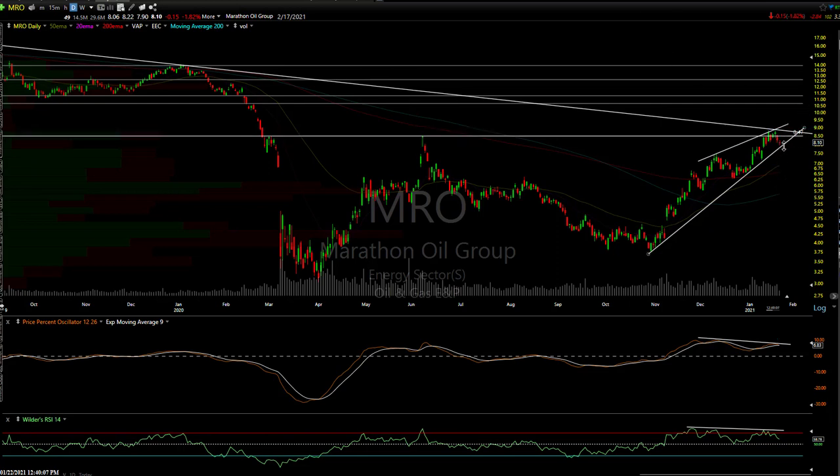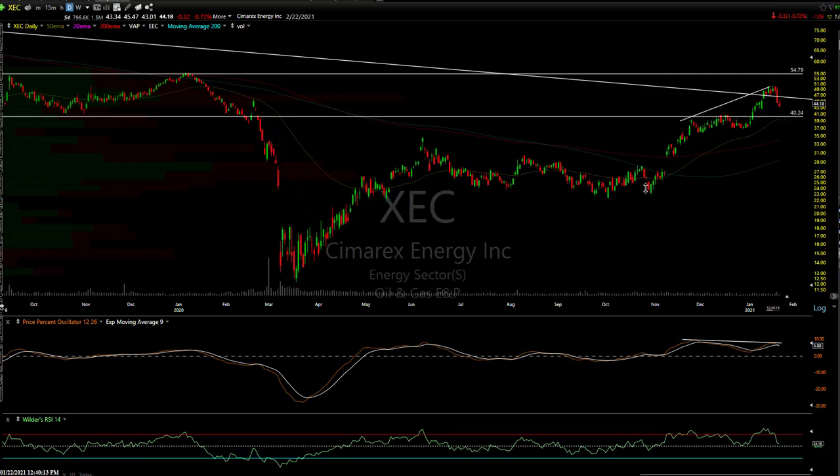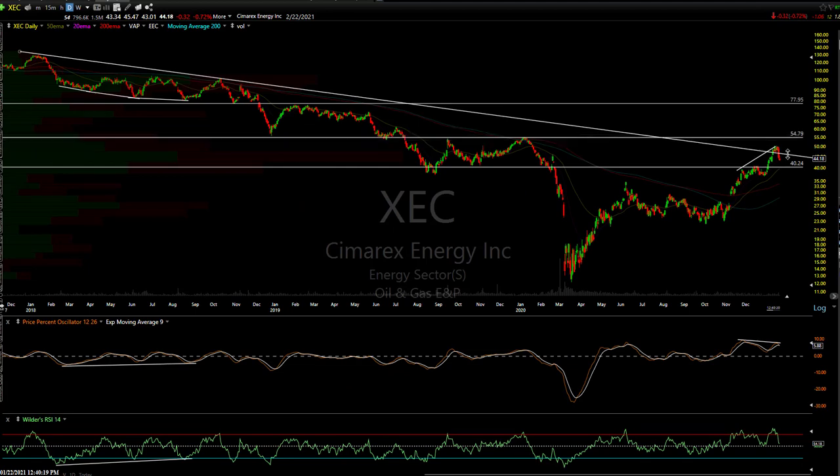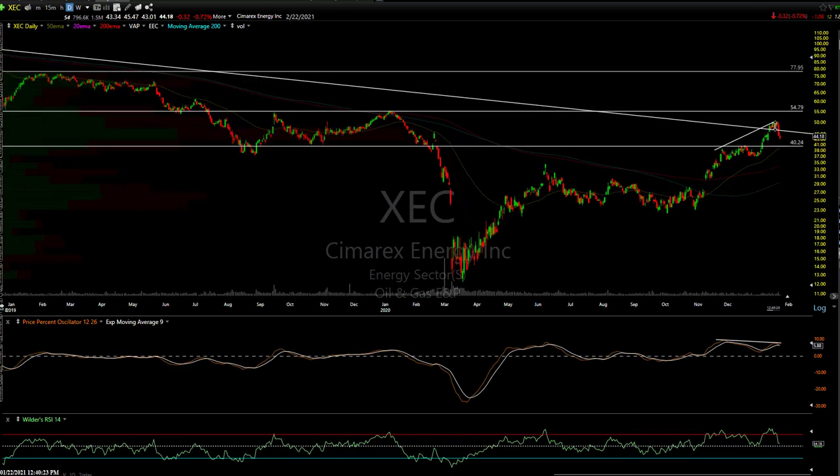So MRO needs to take out the trend line. You can see it right there. The trend line is off the late October or early November lows. XCC, I don't have a clean trend line, so I'm not going to force one here. Same story. Again, nice clean downtrend lines on a lot of these stocks, and they popped them briefly but failed that breakout. And again, that is, like I said, bearish, the fact that we have that failed breakout so far. There is support coming up, pretty decent support too, around 40.24 on the stock.